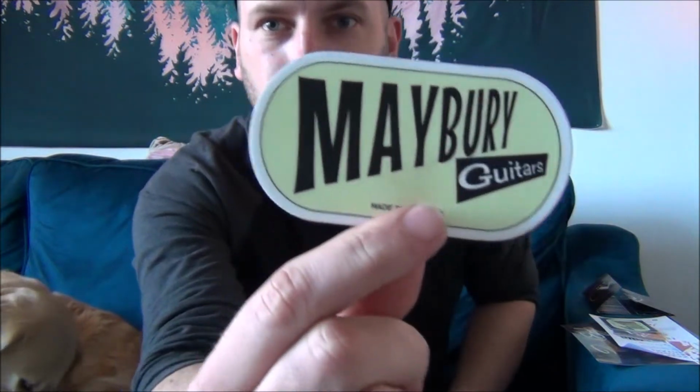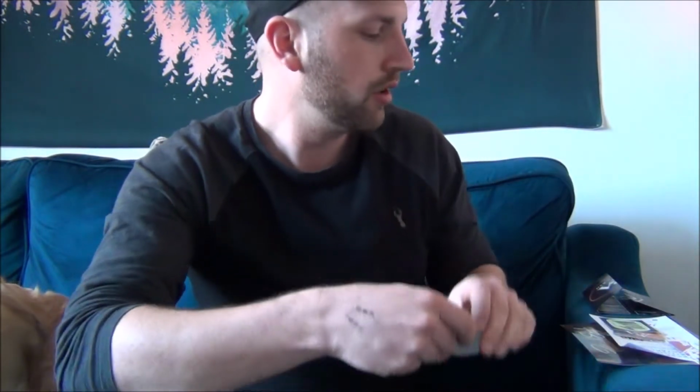There were these Mabry guitars, and the reason I like that is because they had stickers, so automatically they win. But well worth a look as well.